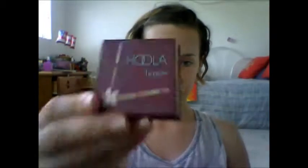Okay, now my next product, that's Hoola Benefit. Okay, it's the best. My next product is Instant Perfect by Sisley Paris, and I wish I could tell you where I got it, but I can't because I got it as a present, and it is seriously one of my favorite products besides the Hoola bronzer.